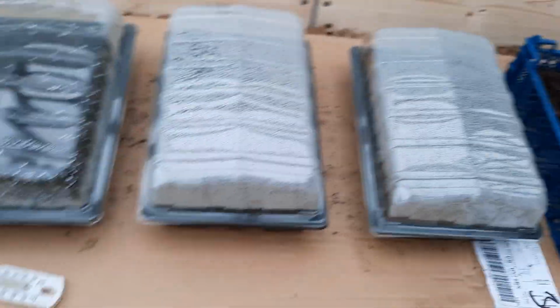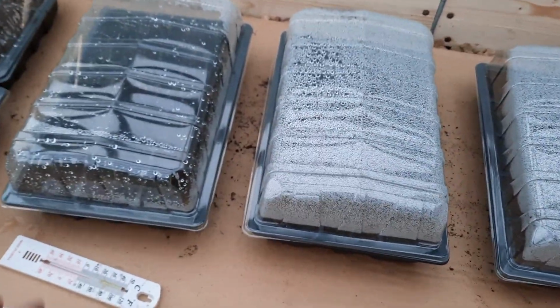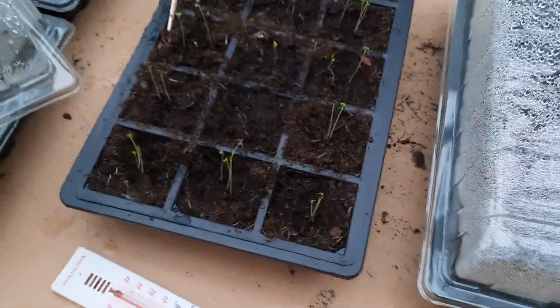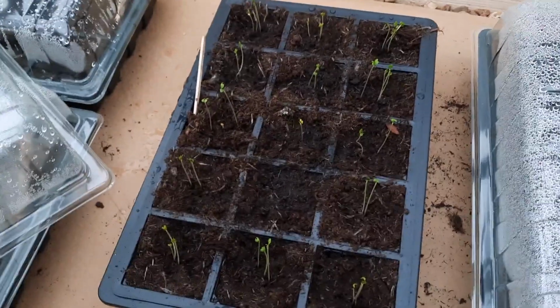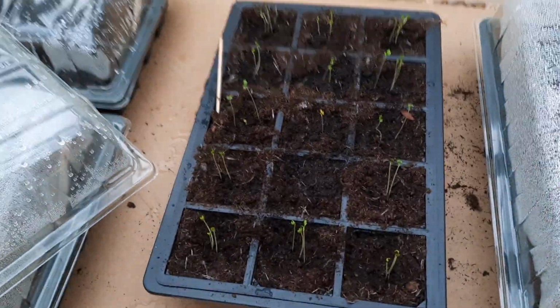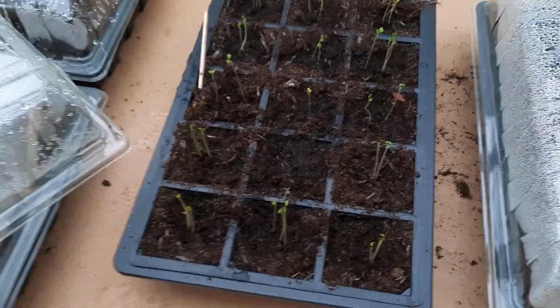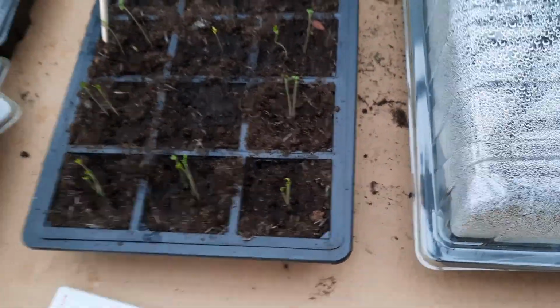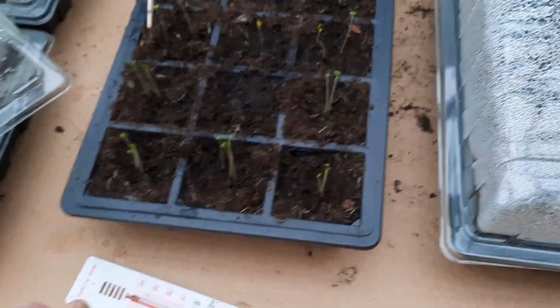So, Swede, I'm going to have to have another look, because I'm so stunned. I can't get over how big they are. And how early. I mean, 23rd of Jan, it's not quite a month. And they're, what are they? They're inch and a half? Already?